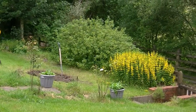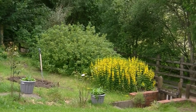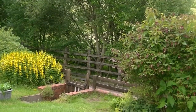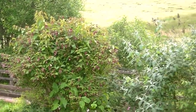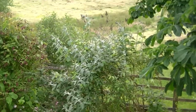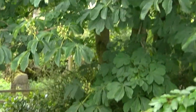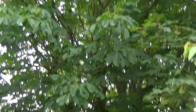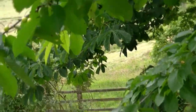A goldenrod. Just taking over the spot in the garden. The plant whose name I sometimes remember and sometimes forget. Buddleia. The camellia that doesn't flower because it's in the wrong place. Oh, the enormous horse chestnut tree. The cherries.